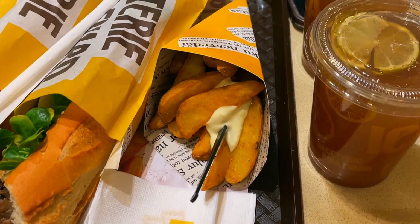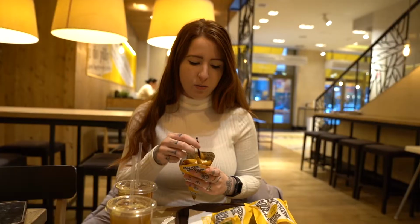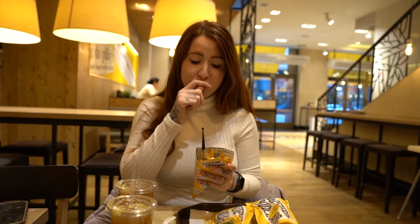People that I've been following said that if you get the patatas, to make sure you get tartar sauce on there as well, so I'm about to try that. That was a good recommendation. I definitely recommend that. That was so good. Our first time, but definitely come here if you come to Prague.